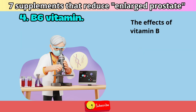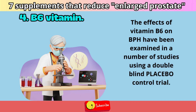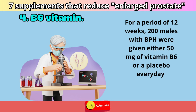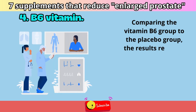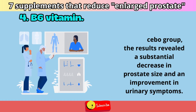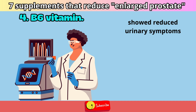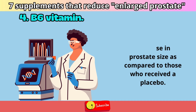The effects of vitamin B6 on BPH have been examined in a number of studies using a double-blind placebo-controlled trial. For a period of 12 weeks, 200 males with BPH were given either 50 milligrams of vitamin B6 or a placebo every day. Comparing the vitamin B6 group to the placebo group, the results revealed a substantial decrease in prostate size and an improvement in urinary symptoms. According to a different study, males with BPH who took magnesium and vitamin B6 along showed reduced urinary symptoms and a significant decrease in prostate size as compared to those who received a placebo.